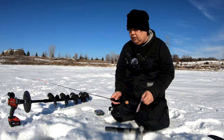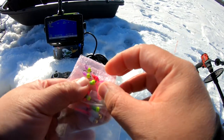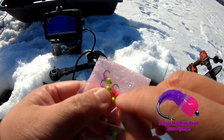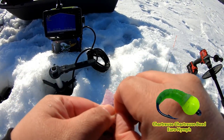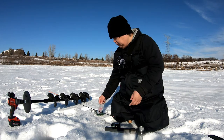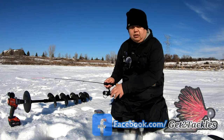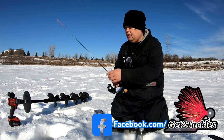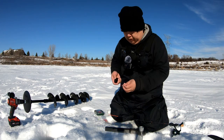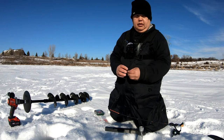Dead stick seems to be working way better with the Euro nymph. Oh, just missed one. This is what I'm using from Get2Tackles. I'm using the purple one right now, but I'm going to switch to this chartreuse one and see if it makes any difference. I'm going to link where you can get them down below, and if you watch my other videos, you'll see the link on those as well.